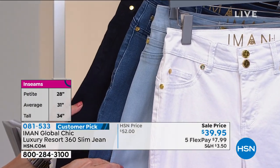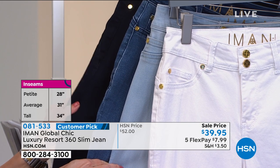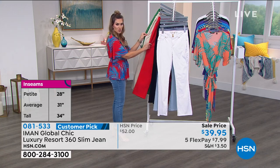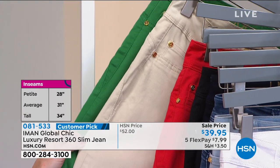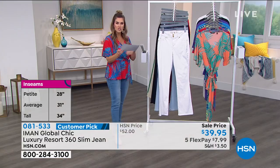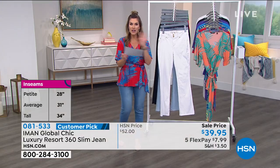Perfect time of year right now at $7.99 on any FlexPay to get a couple. And we do have it in your classic black. And then we have three fun fashion colors. The stone is very popular, because it's like your neutral, your sand. We have the red, and then we have that forest green. When you're making your selection, you're doing numeric sizing, but we have something for everyone.